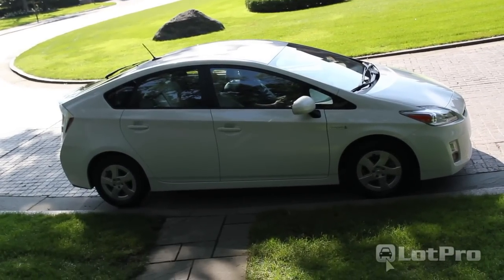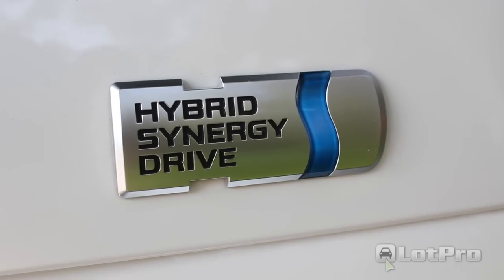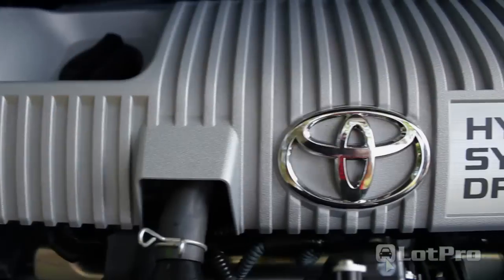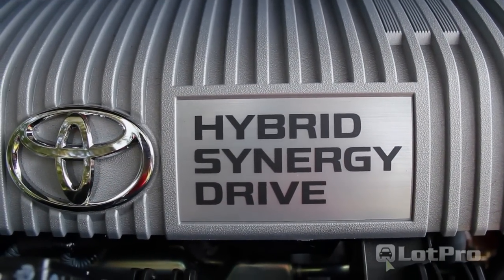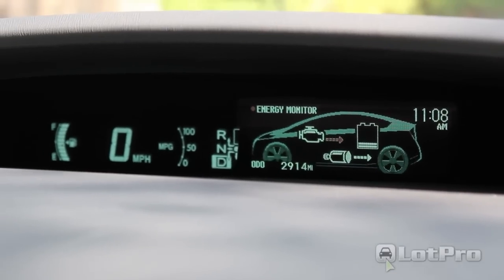The Prius is the first hybrid vehicle to hit both 1 million and 2 million sales marks in worldwide sales. Year-to-date US Prius sales in 2011 still account for nearly 50% of the entire hybrid market.